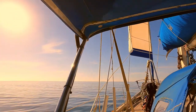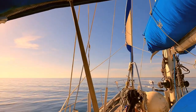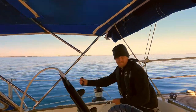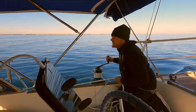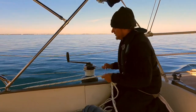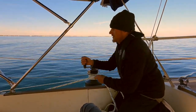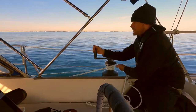We're getting the sails in because we're almost into our anchorage for the day. Keeping some tension on the line so the sail wraps up nice and tight. But I have to use my sheeting winch because the new rope I just bought is not long enough to get to the winch. So I'm hoping I can take a couple turns off that further.